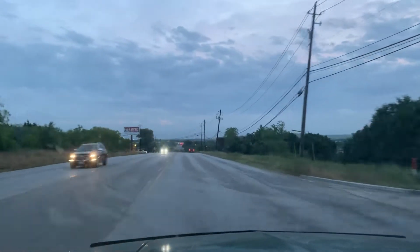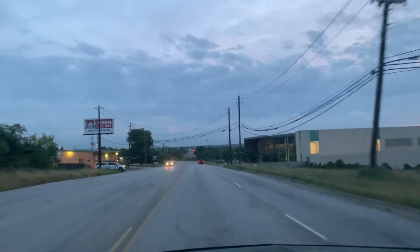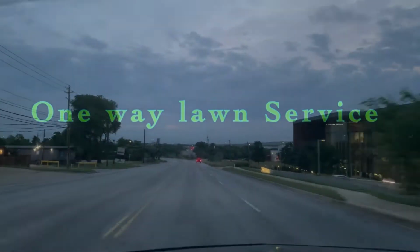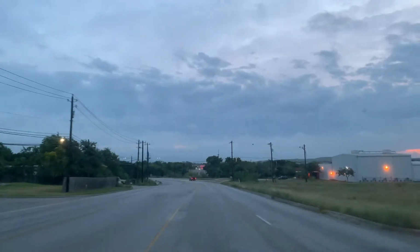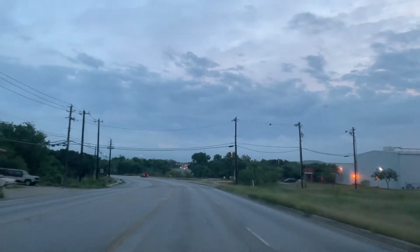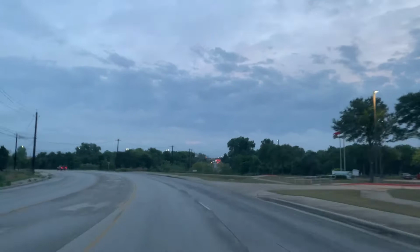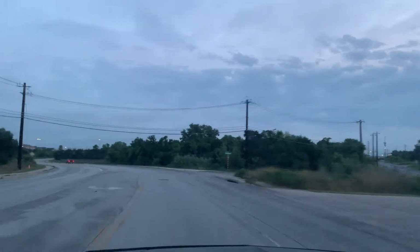It's a brand new day, guys. It looks beautiful. We are expecting some rain, maybe 30% early in the morning, 60% around noon. It looks great, and we are about to go to work and see if we can do some beautiful properties today.